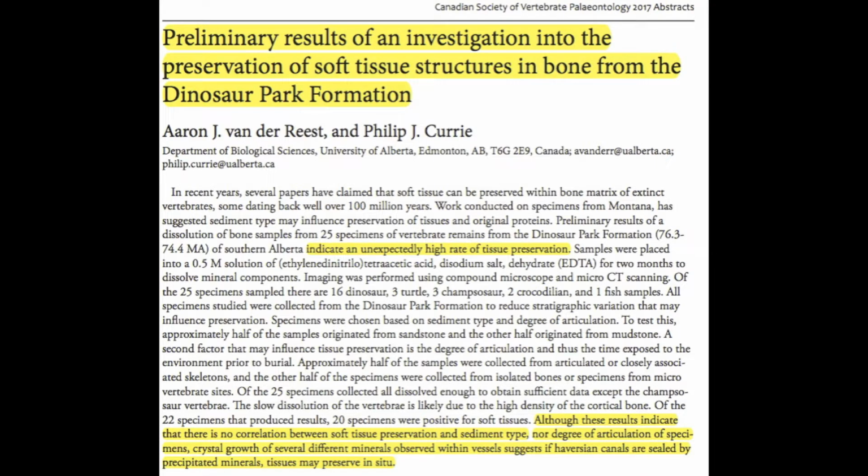The abstract, which the Canadian Society of Vertebrate Paleontology published from this 2017 meeting, is a study where they collected 16 dinosaur remains and others from the Dinosaur Park Formation in southern Alberta, supposedly 76 million years old. It gave them a high rate of tissue preservation on most of the samples, and they were unexpectedly surprised by this. How often have we heard that, folks? They also studied the depositional environments, and they are countering the claim that only sandstone can wick away the water and keep them preserved over deep time. They also studied things like articulation, but they mention that crystal growths inside the Haversian canal can wall off these tissues and may serve to preserve them.